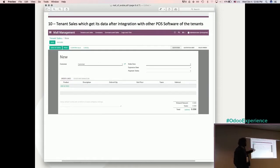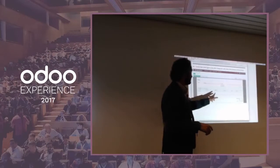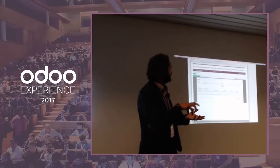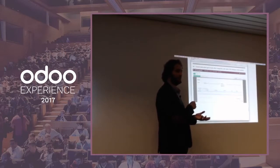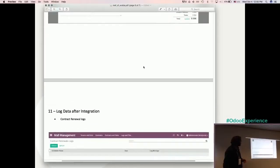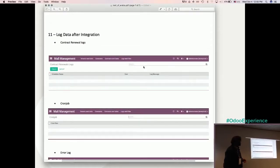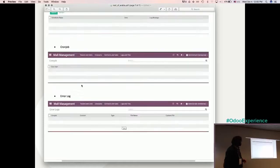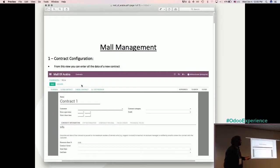These are the order lines, so these are the tenant sales. These are the order lines that we would be grabbing from the POS application, and that would be thrown into the PostgreSQL, so we can manage that and be able to get reports from that. These are the logs, cron job, error logs. So basically this is it.